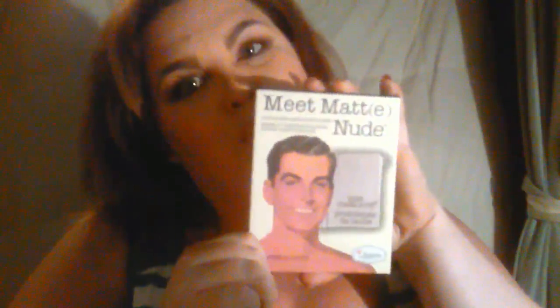But like I said, they're very pigmented, very creamy, and you really just cannot beat the quality in these. Which ones did I not swipe? They are very pigmented. I just prefer more matte shades in this. So that's this one. Next one is the Meet Matte Nude palette.